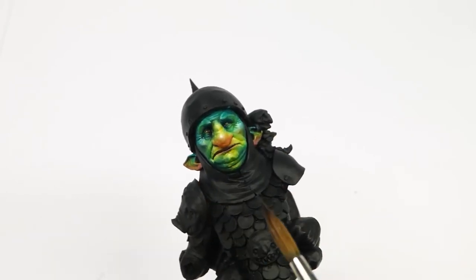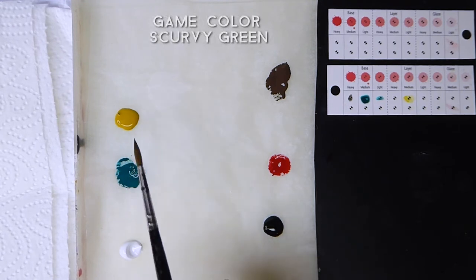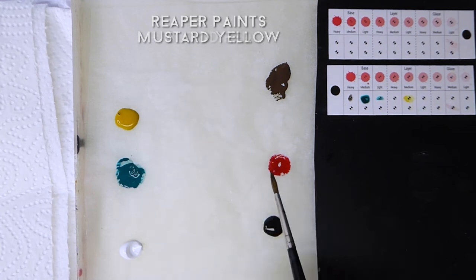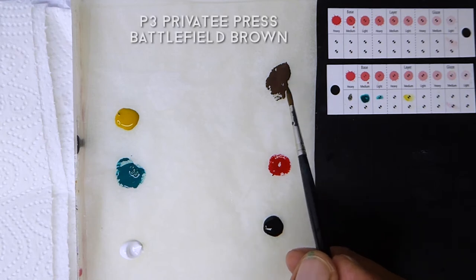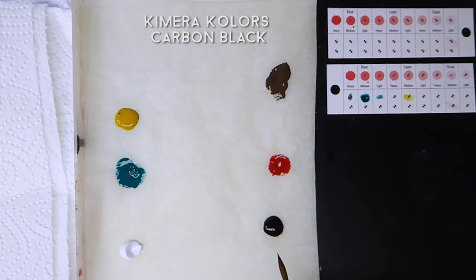So let's have a look at the palette. On the palette, we have some Schmiege Titanium White. Here we have some Scurvy Green from the Game Color range. Here we have some Mustard Yellow from the Reaper paints. Over here, another Reaper paint. This is the Blood Red. Over here, we have a color that we haven't been using before. This here is the P3 Battlefield Brown, just a nice dark brown tone. And here we have some of the Chimera color Carbon Black.